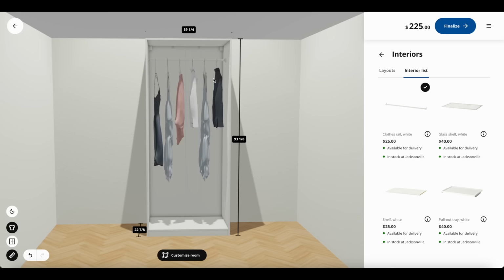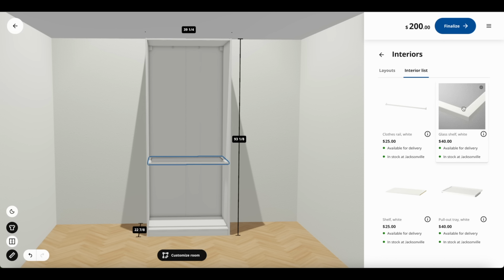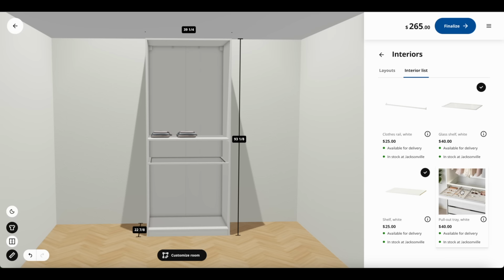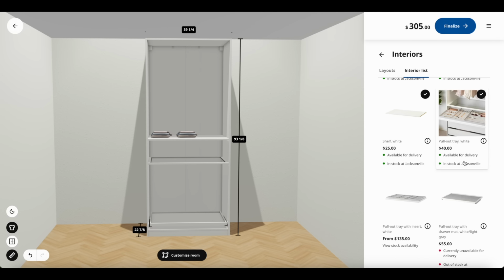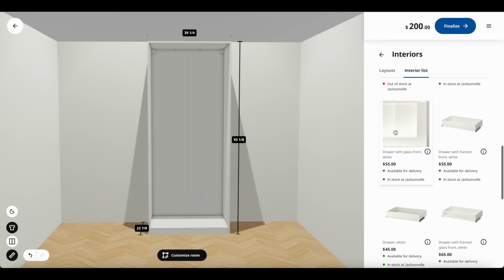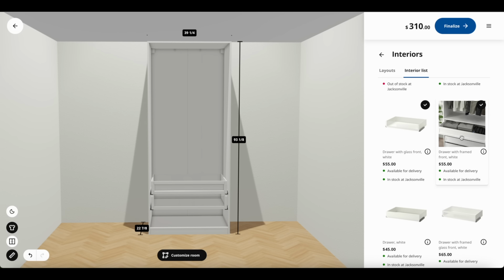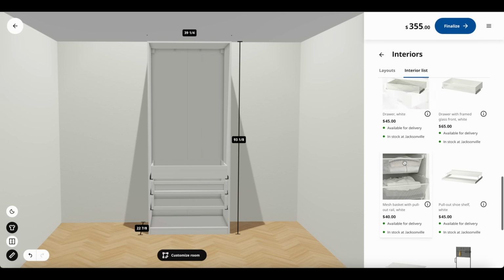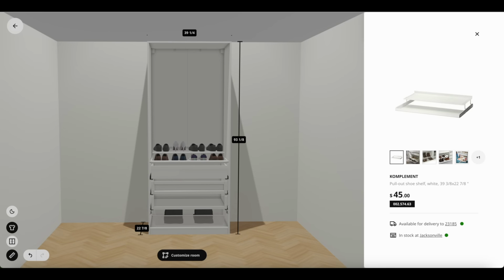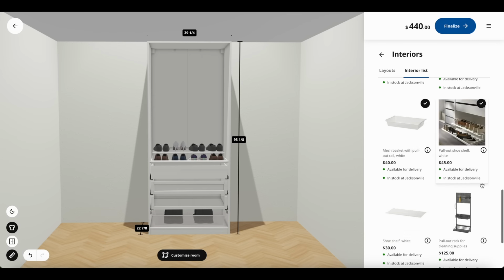Let's use the 39-inch frame as an example. You can add adjustable clothes rails, pull-out glass trays, divider trays for jewelry or belts, basic drawers, glass front drawers, and even those pull-out pant hangers that make everything super easy to see. There are also pull-out shoe shelves that can hold 2 rows of shoes, plus smaller inserts for accessories.